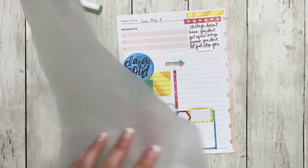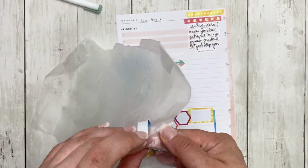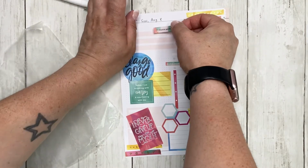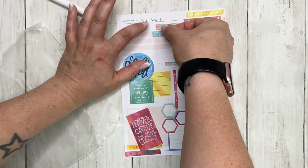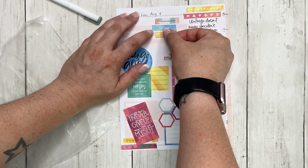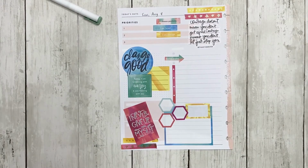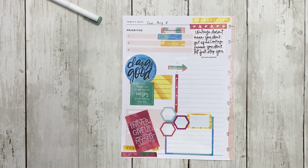Oh, I also wanted these affirmations. So I'm going to have an affirmation that says, "I choose positivity. I am loved. And I am enough." And we are done with Sunday. I really like how that turned out.